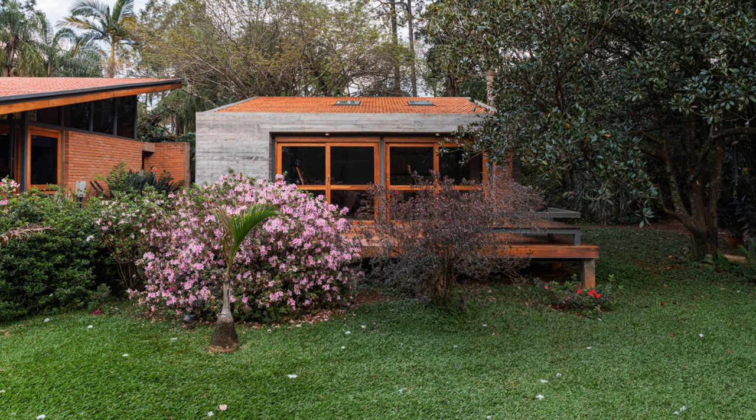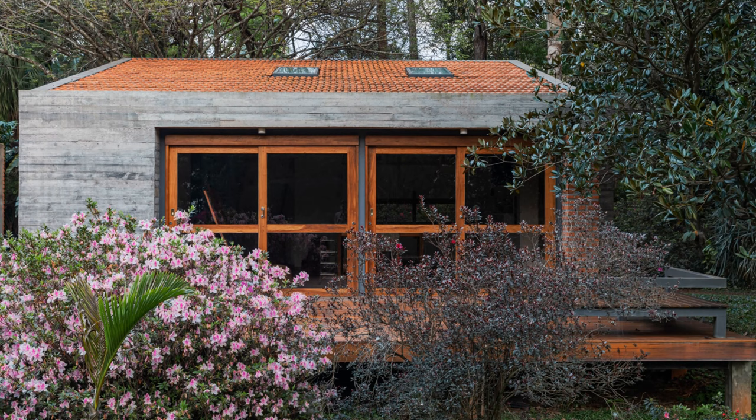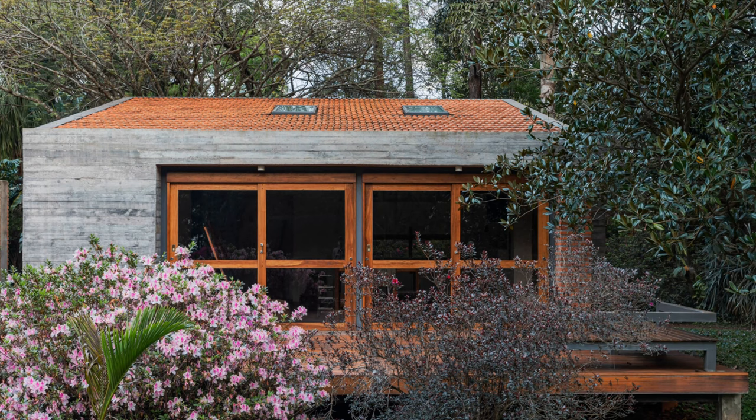Echoing its idyllic setting, the architectural design aims for an open relationship with the lush garden. Deliberate simplicity and compactness characterize the floor plan, promoting a symbiotic relationship with the environment.